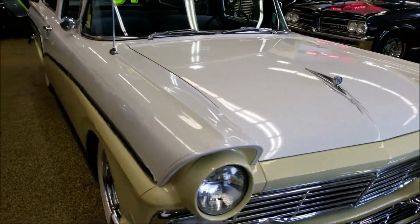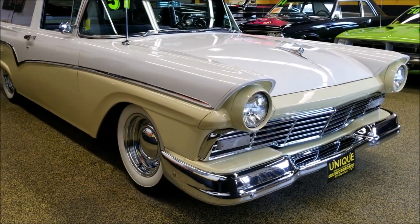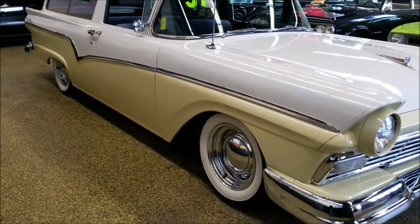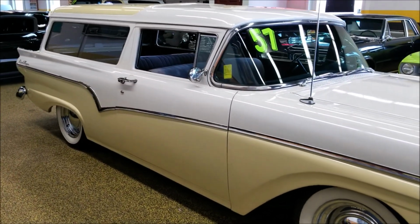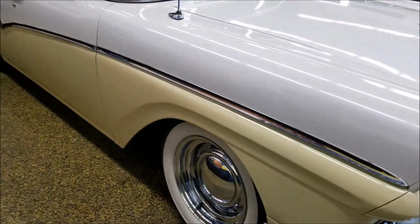It's powered by a 390 Ford, paired with a 4-speed transmission. You can see great stance to it. Has new shocks in the rear, actually. Ford 9-inch rear end. This car will go down the road nicely. As you can see, it's nice and straight.